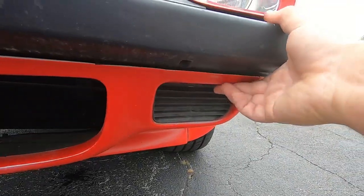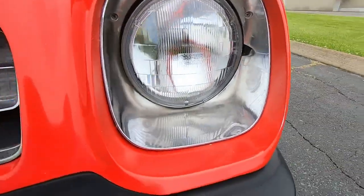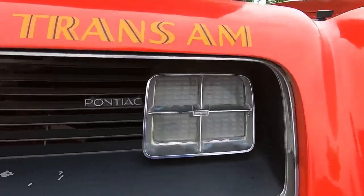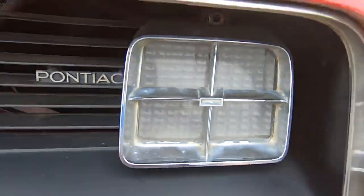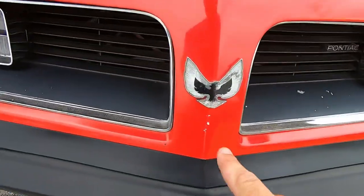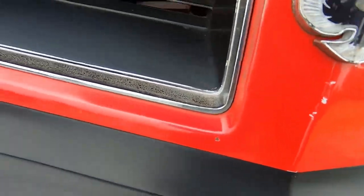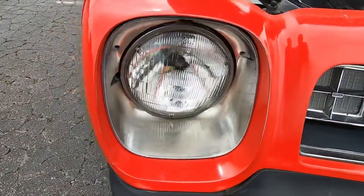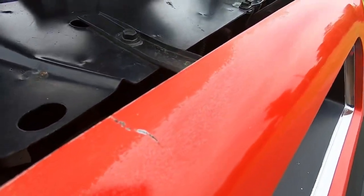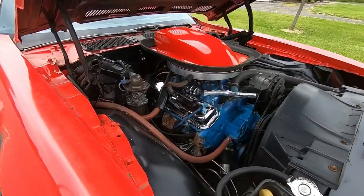Hanging a little bit there. Headlight bezels are older. They still look pretty good. Chips up in here on the nose emblem. Of course, under the hood's nice and clean.